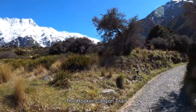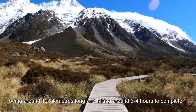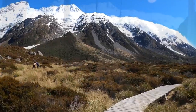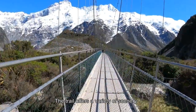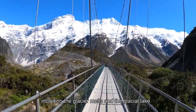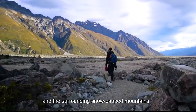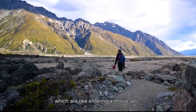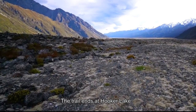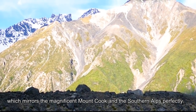The Hooker Canyon Trail is a popular choice for travellers, being around 10 kilometres long and taking around 3 to 4 hours to complete. The trail offers a variety of scenery, including the glacier melts and the glacier lake, gravelly trails and the surrounding snow-capped mountains, which are like entering a movie set. The trail ends at Hooker Lake, which mirrors the magnificent Mount Cook and the Southern Alps perfectly.